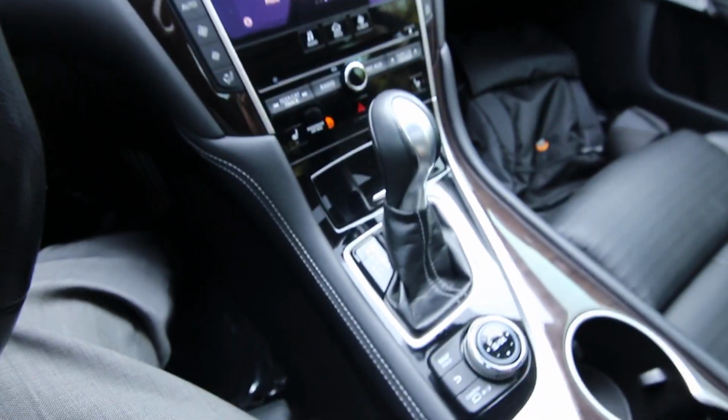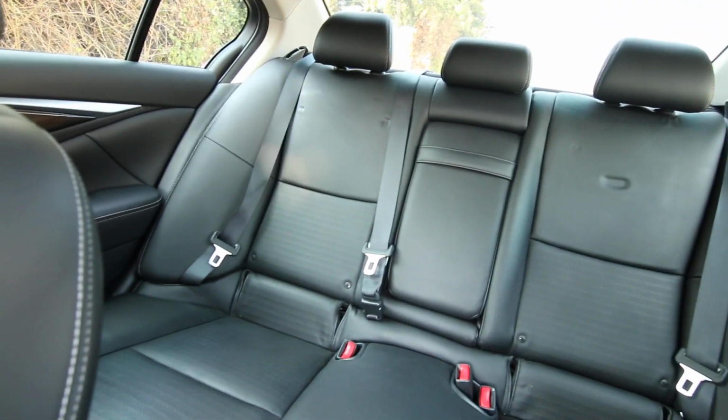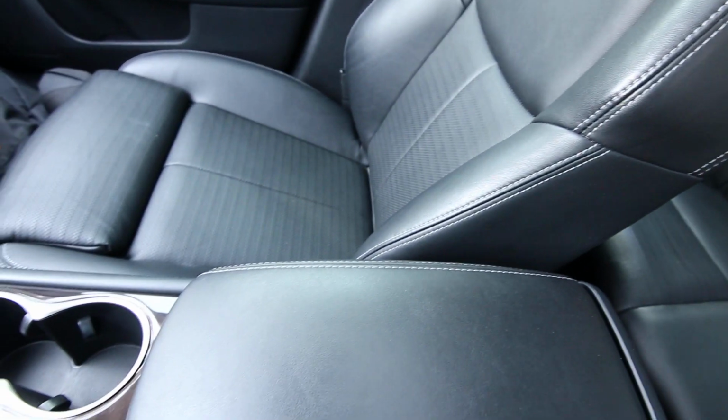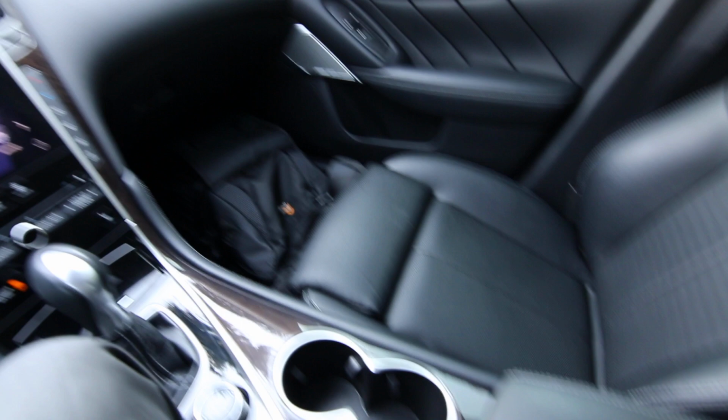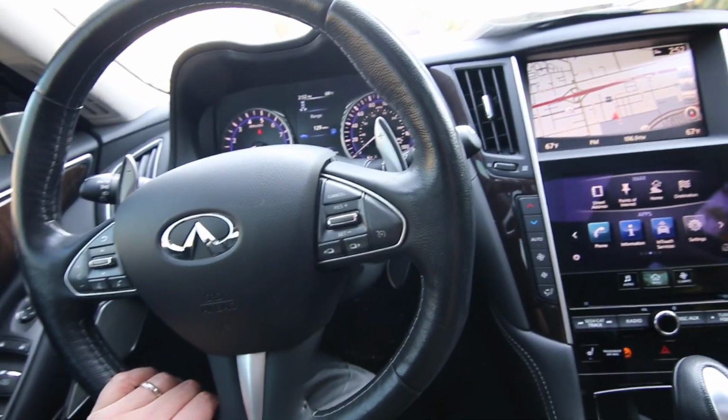Today I'm going to tell you about this beautiful 2017 Infiniti Q50 3.0 all-wheel drive Sport. One beautiful example of the Q50. This particular one is an off-lease one we acquired from Infiniti Financial Services. One owner, clean Carfax. Pretty low miles, only 21,571 miles.